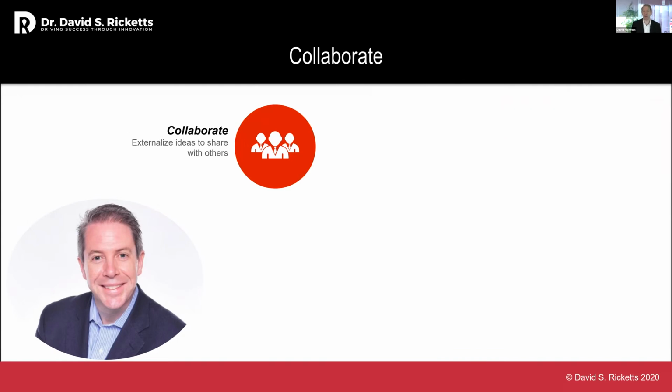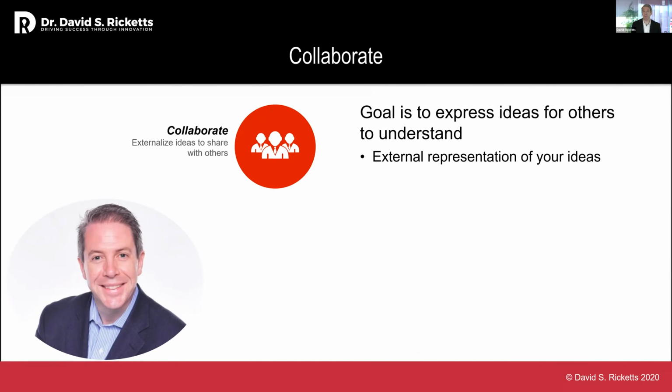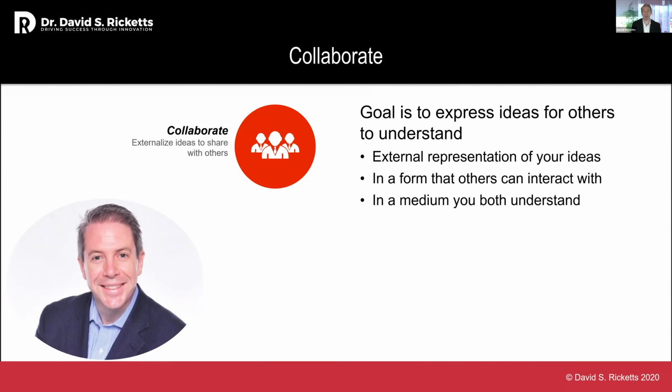Collaborate. Collaboration, I think, is a key part that comes out of model building, our prototype building. The goal is to express ideas for others to understand. So you want an external representation of your ideas. You want it in a form that others can interact with. This is important because sometimes we might create a prototype in a form that's useful for us, but may not be useful for others to interact with, in a medium you both understand.